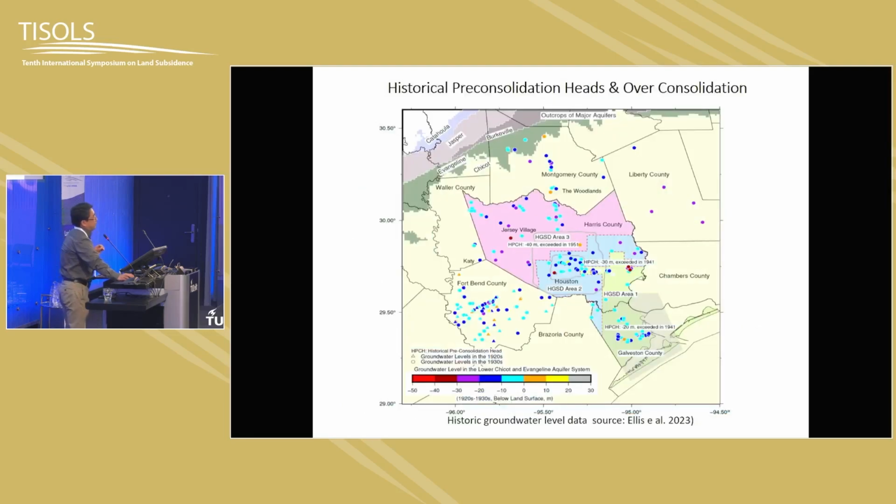This map shows the groundwater level in the 20s, 30s in the Houston area. You can see at that time, most groundwater level in the Chicot and Evangeline aquifer is around 10 meters. As I mentioned, this groundwater level is above the historic pre-consolidation head. It's over-consolidated. During this period, subsidence is still elastic until the end of the 30s or beginning of the 40s, when groundwater level reached the historic pre-consolidation head. So it's about 10 to 20 meters lower than this one.